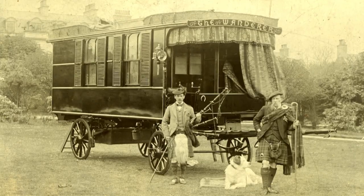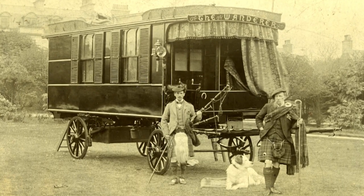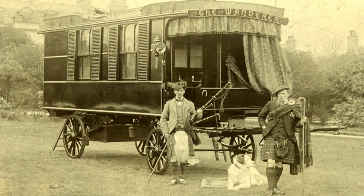The first caravan designed for leisure was built in 1885 by a retired British doctor who wanted to tour the country in style. It was pulled by a horse and was fitted with bookshelves and a cabinet for China. Broken China, presumably.